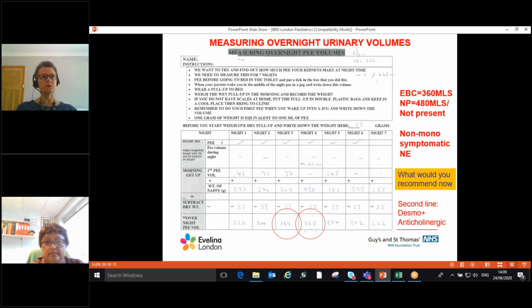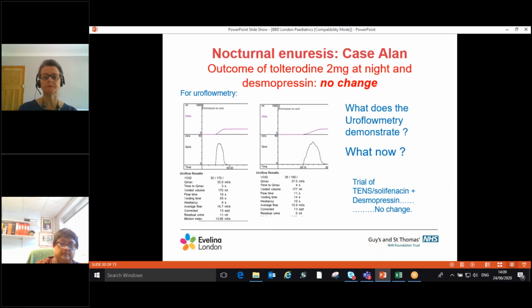Basically the desmo reduces how much urine is produced at night time, and the tolterodine makes your bladder bigger. And they only are present at night. You get very low side effects, and it works extremely well.